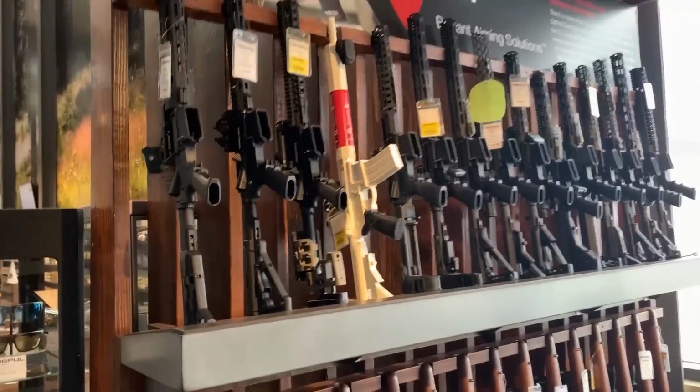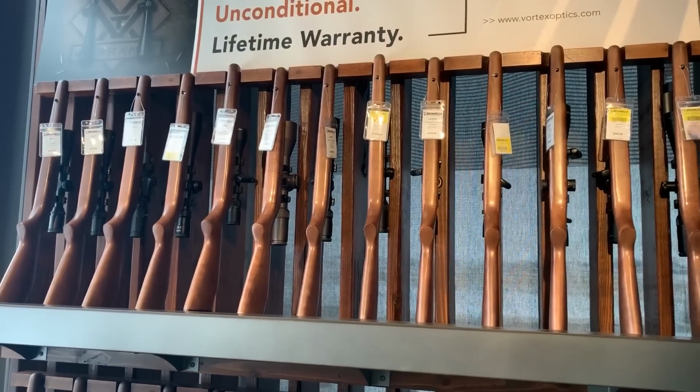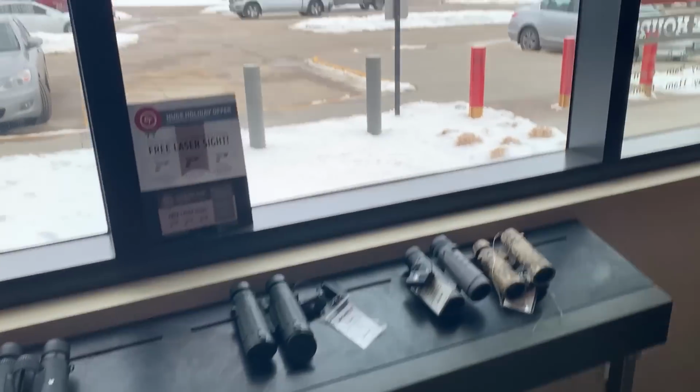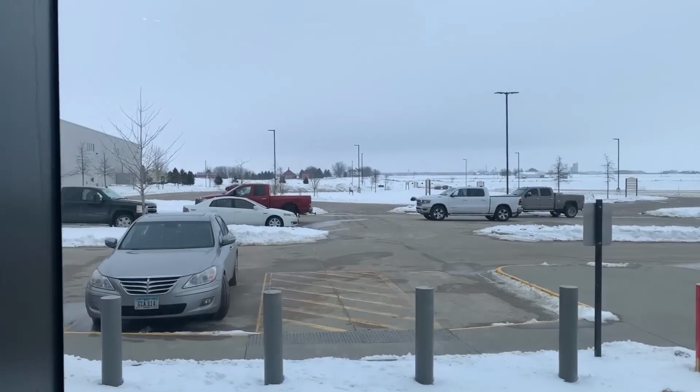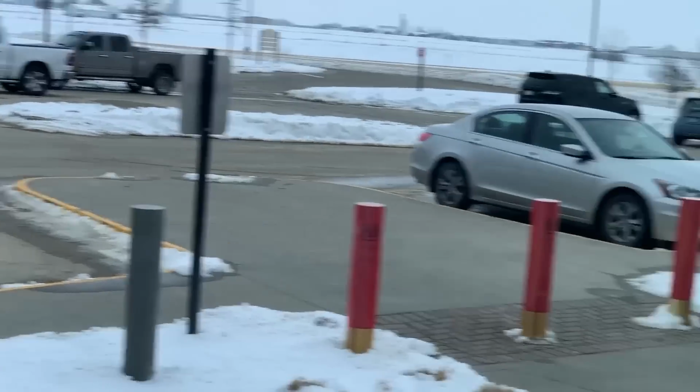So here's what he was just talking about. All these. Amazing. Plus the binos up by the window. The scopes. Here's a $1,900 Night Force. Just right here. There you go.